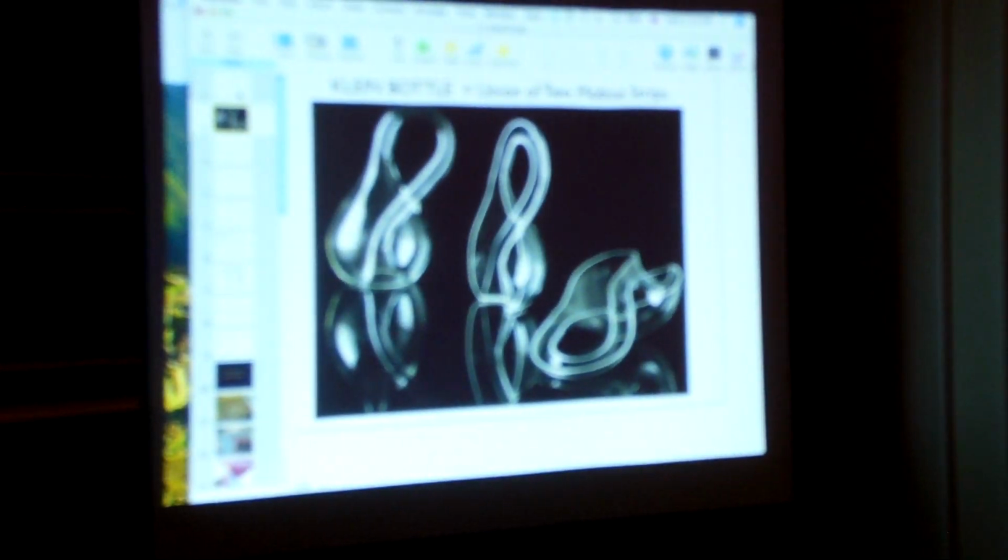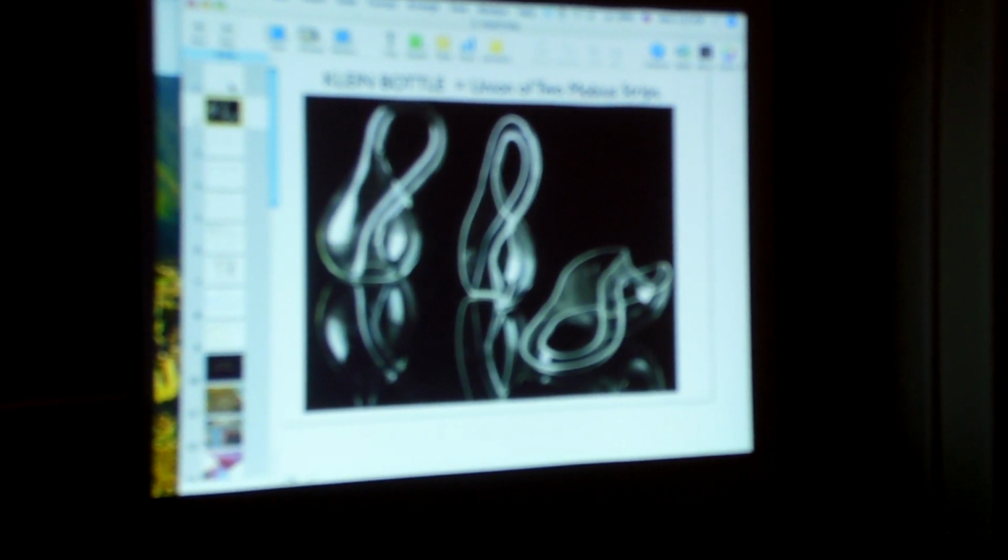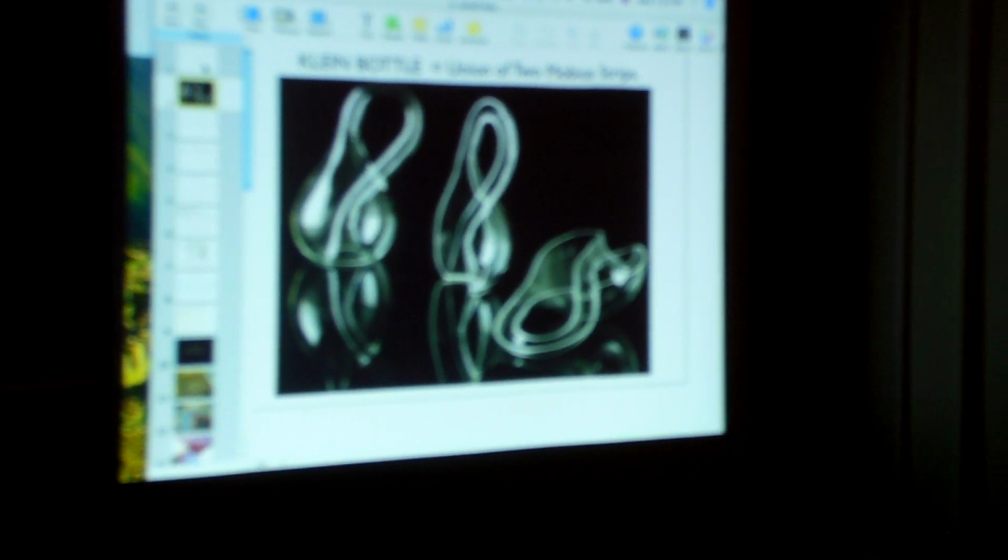And if you make a Klein bottle out of glass, like Acme Klein bottle does, then Acme Klein bottle sells Klein bottles. I'm sorry, am I standing in front?